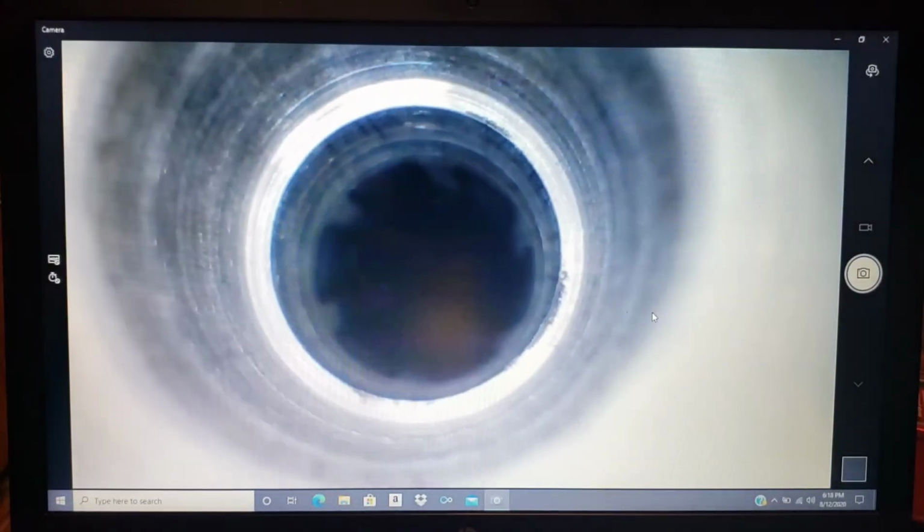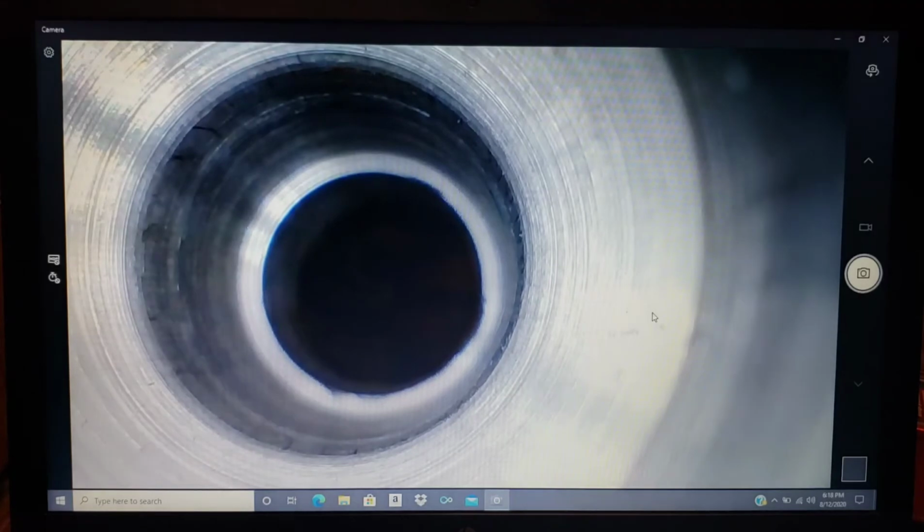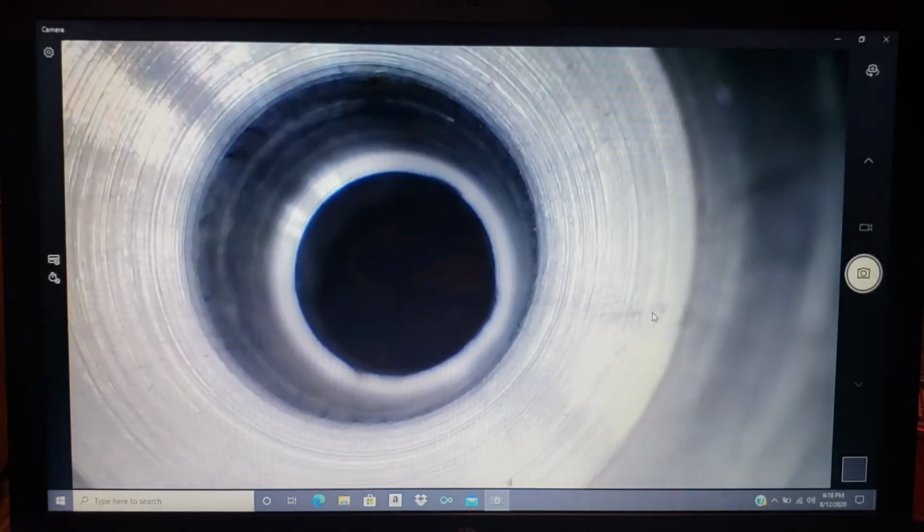Whoa, whoa, whoa, too fast. Alright, so there is the shoulder. As you can see, it's very nice and clean and uniform. Neck, throat, lead, rifling. And as you can see, there has not been a single round fired through this barrel. That's why you don't see any copper buildup or anything like that. It hasn't been shot at all.